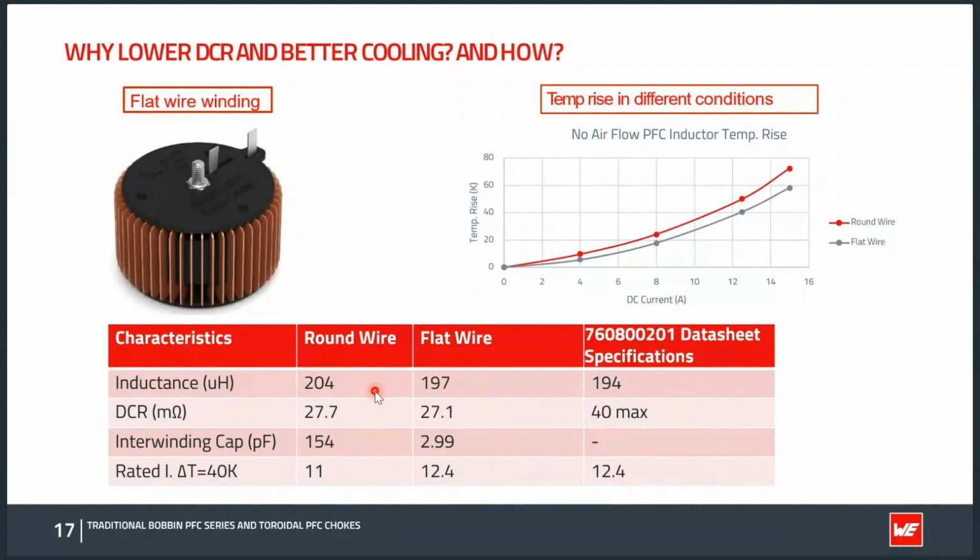And as you see here, with the flat wire the DCR is lower than that of the round wire. The optimal thing we have here is a really low interwinding capacitance and a little bit more enhancement of the rated current. And the interesting part is the temperature rise. You see, we have more thermal stability when performing with a flat wire compared to a round wire.